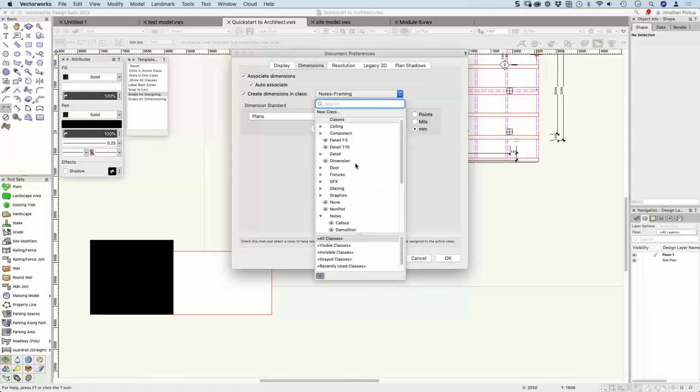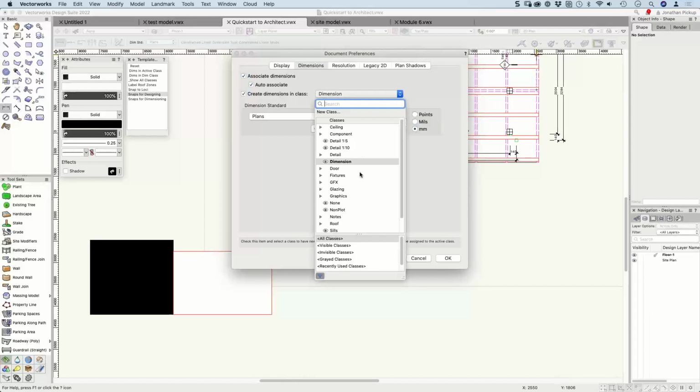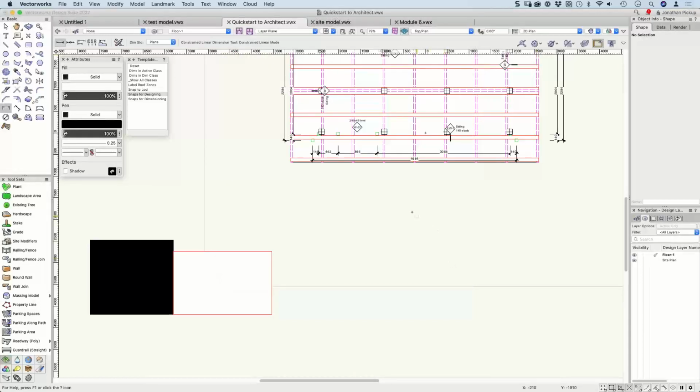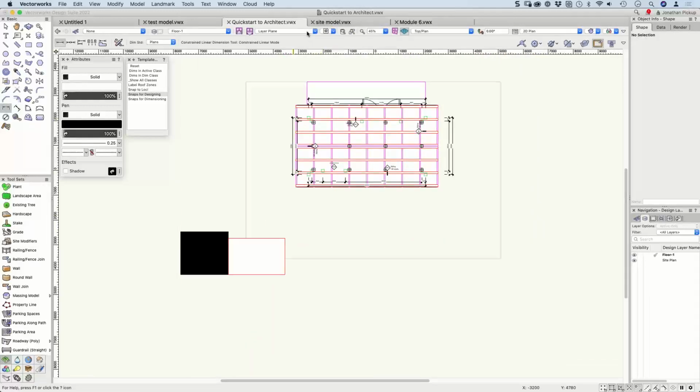Previously, all you could do was to tell it to create dimensions in the dimension class. You didn't have a choice. You either created them in the dimension class or you didn't. You now have the opportunity to choose the class that you're creating your dimensions in. So I could put them into a notes class. If it was foundation, for example, I could put them in the notes foundation class. And now when I draw, they will be in the notes foundation class.